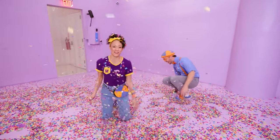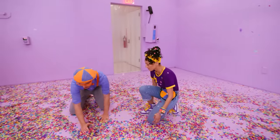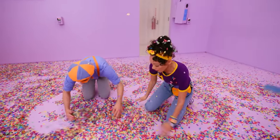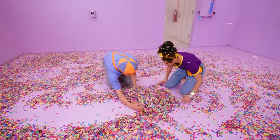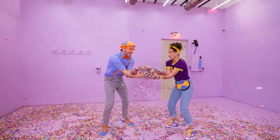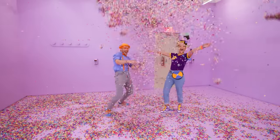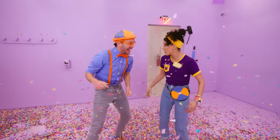Woo! It's like a confetti shower. Hey, Meekah, let's make the biggest confetti shower ever. Oh yeah, let's do it. Okay, ready? Here we go. One, two, three. Whoa. That's a lot of confetti.